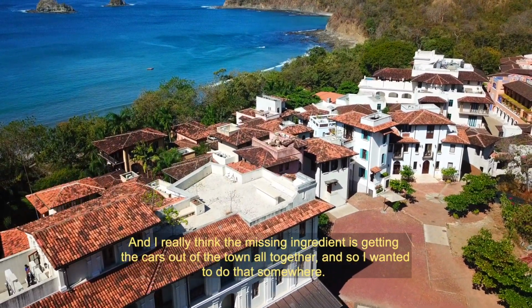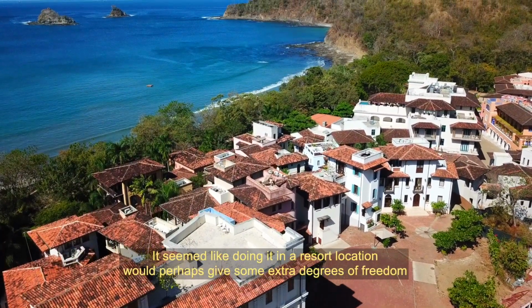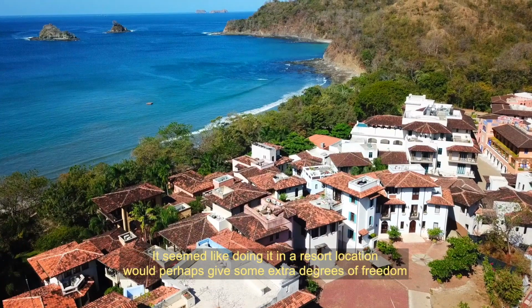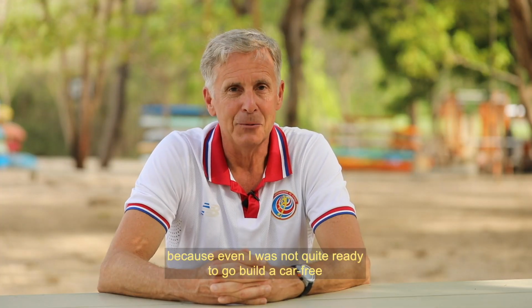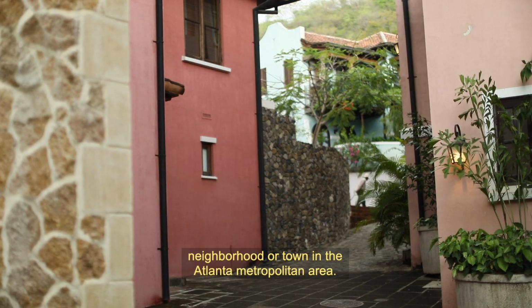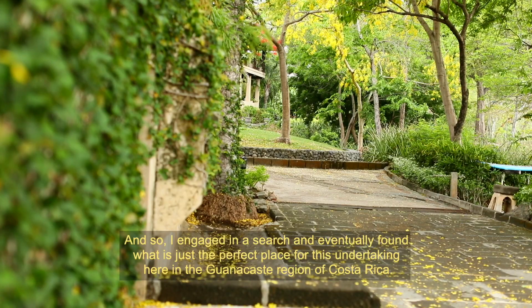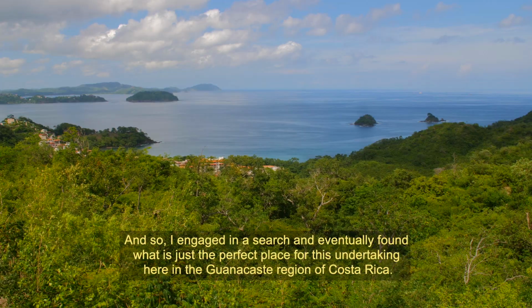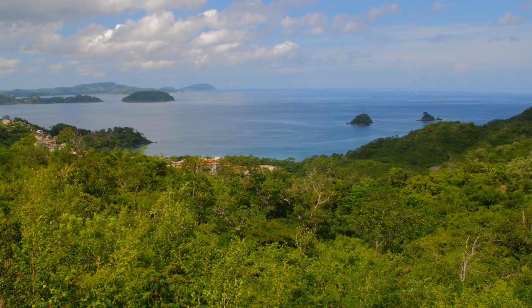And so I wanted to do that somewhere. It seemed like doing it in a resort location would perhaps give some extra degrees of freedom, because even I was not quite ready to go build a car-free neighborhood or town in the Atlanta metropolitan area. And so I engaged in a search and eventually found what is just the perfect place for this undertaking here in the Guanacaste region of Costa Rica.